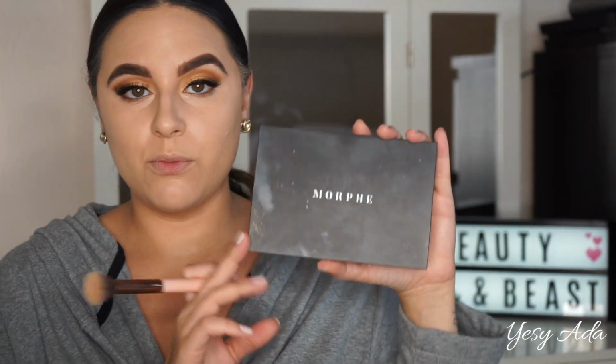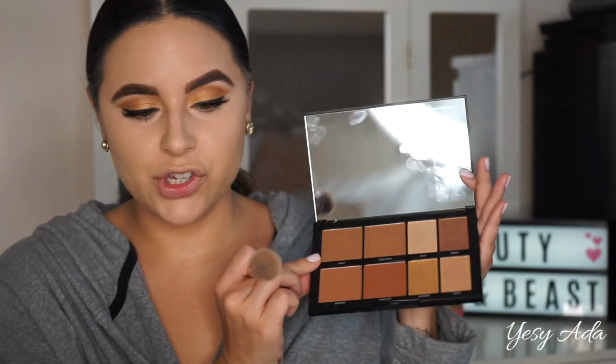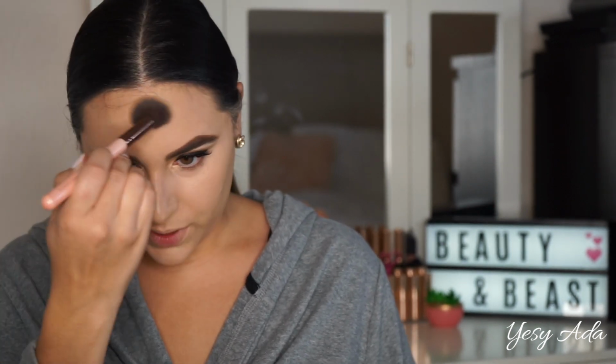So I'm gonna be taking this Morphe contour palette. It is the 8H palette, and I'm gonna take the lightest shade, which is Donut, and I'm taking this small little Luxie brush, and we're going to contour the face. Starting at the hollows of the cheeks and moving on to the forehead. I kind of want to swoop up a little bit to create these really high cheekbones. A little bit around my neck.